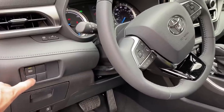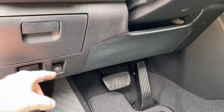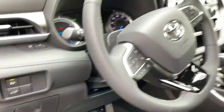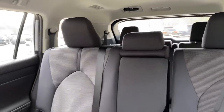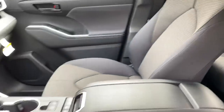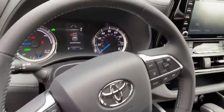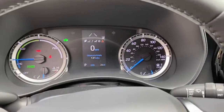Automatic high beams. This is the power liftgate. Just notice down here, this is where the gasoline door is and also the hood release. A little pocket for change, I think. Then we got all our family that we can see here. Highlander strong, Highlander proud. 4.2-inch multi-information display that gives us valuable pieces of information about our car as we're driving it.